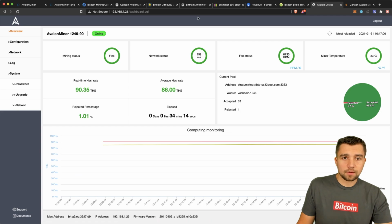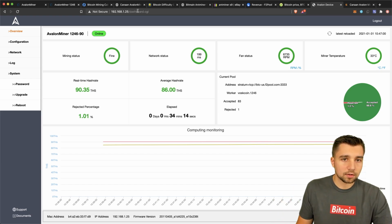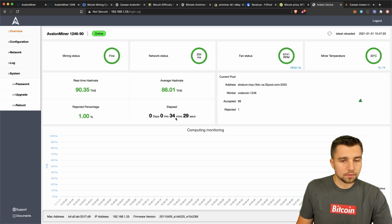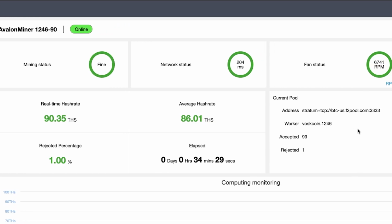So let's go ahead and jump into the miner. You need to go to your router, log in, and scan your IPs. Basically, you need to find the IP address associated with it to log in. Once you do that, you will be brought to this screen. Default login is root, and password is root. Once you do that, you will be met with this screen.